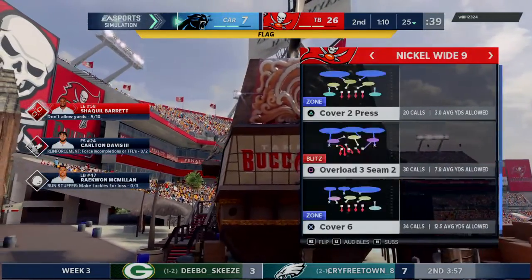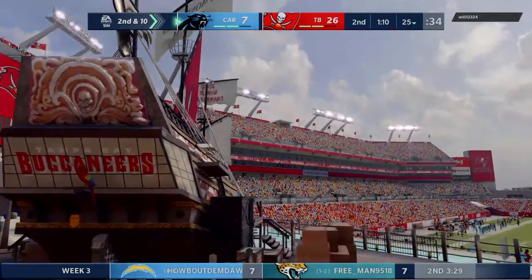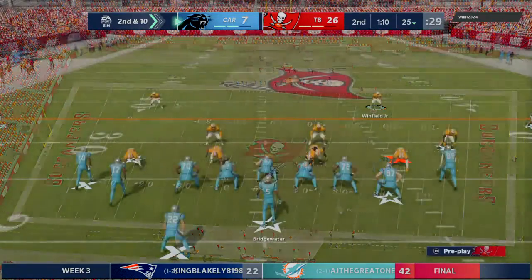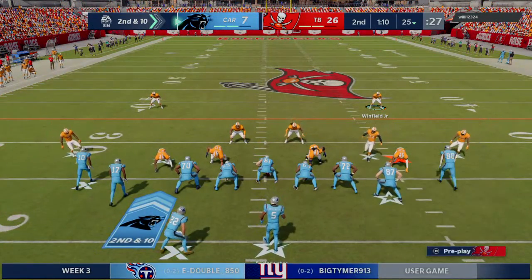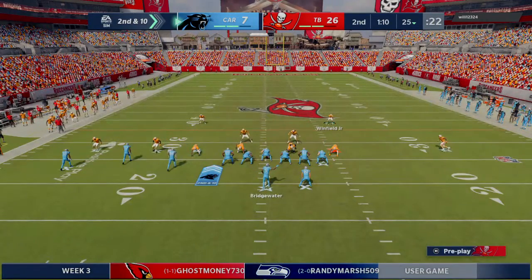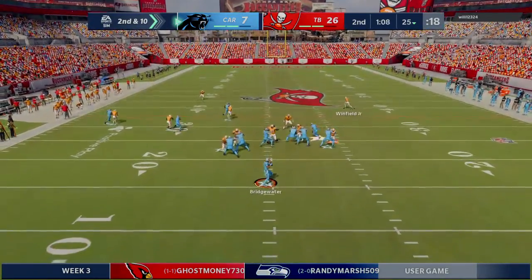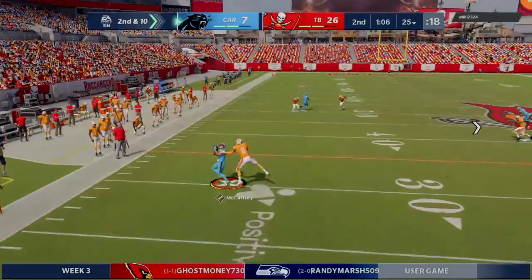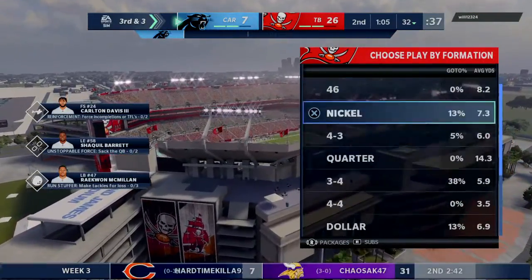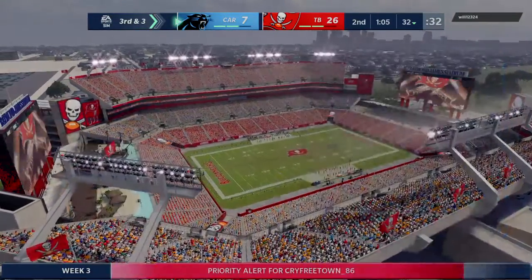And that'll set them back 5. A false start penalty, and now they're back to needing 10 yards on 2nd down. Here's Bridgewater. Gets this to his running back. It's Christian McCaffrey. And he'll be out of bounds across the 30-yard line. They get 7 out of that, so they're left with a 3rd and 3.